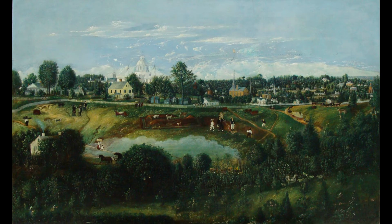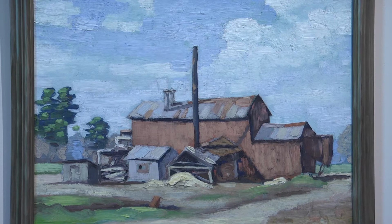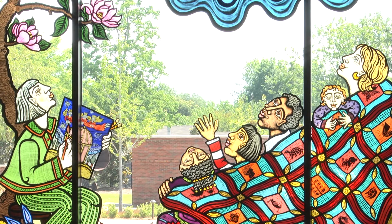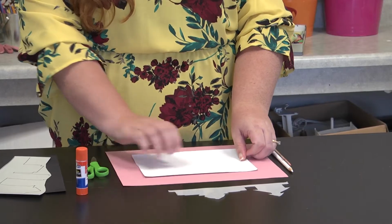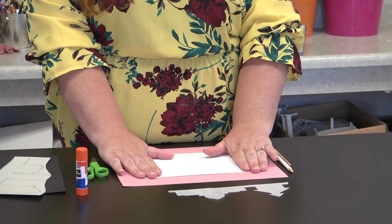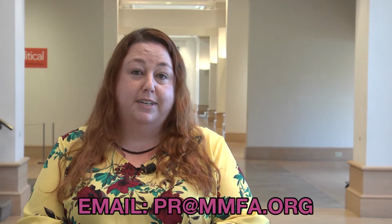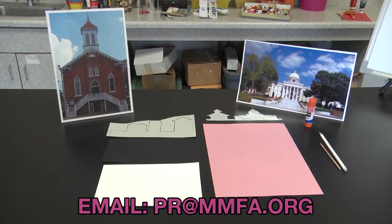So we're going to start in the gallery, and we're going to see a few pieces, and we're going to talk about them as artworks, but we're also going to talk about how they relate to our state's history. And then we're going to go into the studio, and we're going to do an activity that's inspired by one of the pieces you're going to see. And the really exciting thing is if you want to do the project, you can contact us here at the museum, and we can get those supplies to you to make sure you have everything you need to complete the activity. Now let's get started, and we're going to go to the galleries.